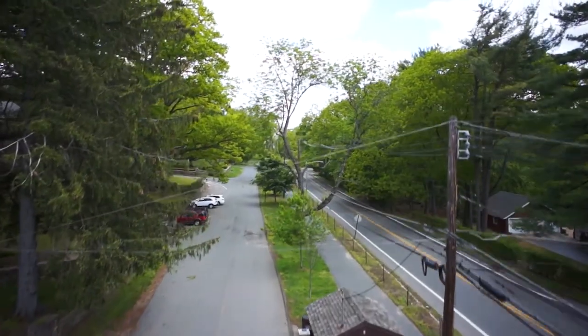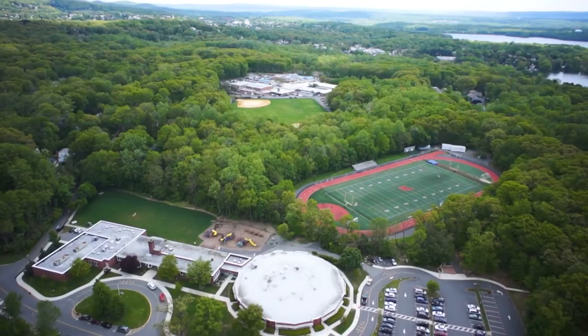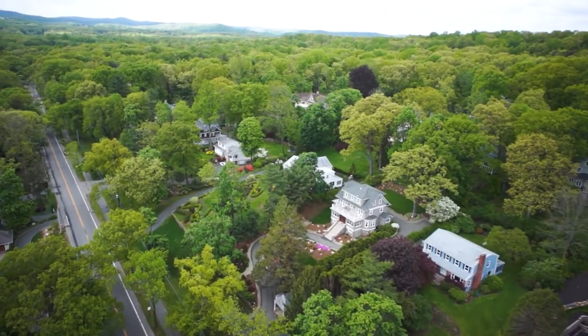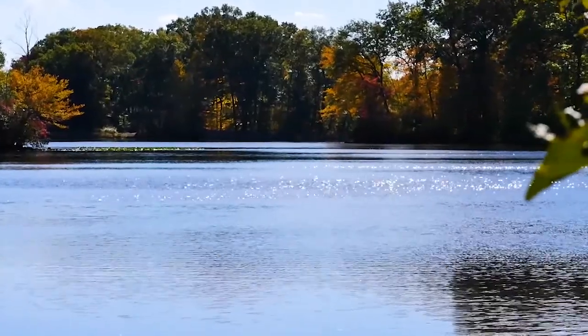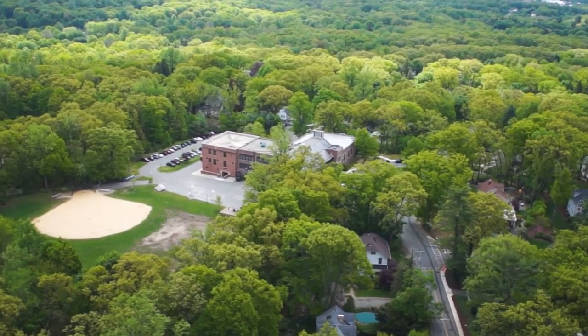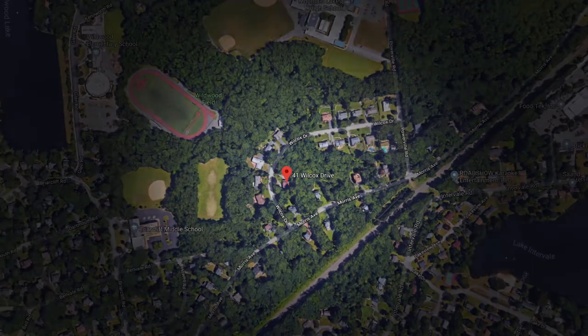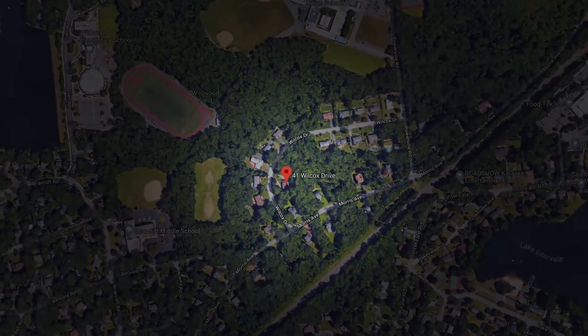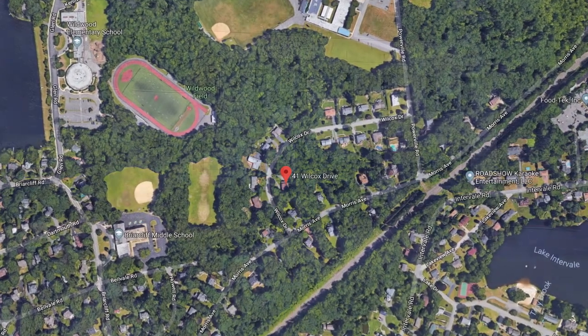In the quaint town of Mountain Lakes, residents enjoy seven lakes, award-winning schools, stunning scenery, a canopy of trees, and designated parklands. Just around the corner from the schools and down the street from the town tennis courts, a lovely horseshoe-shaped street offers the perfect location to enjoy this storybook town.